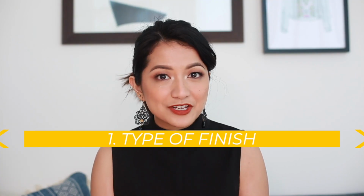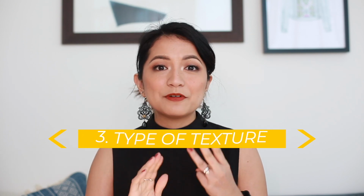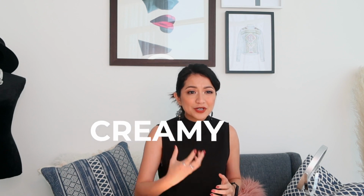So first things first, there are a couple of things that you need to think of before you choose your foundation. First, you gotta think of what type of finish you wanna achieve. Second, what kind of coverage do you want to have? Do you want sheer coverage, medium coverage, or full coverage? And third, what type of texture of foundation do you prefer? Maybe you like something more liquidy, maybe something more creamy, or maybe something more powdery. So again, those are the three things that you need to consider, okay?